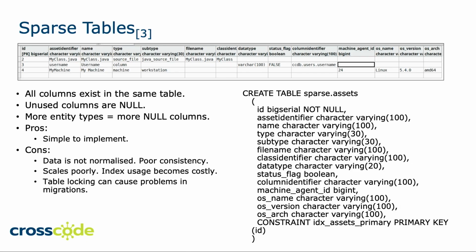Up first, we have sparse tables. And this is an example of a sparse table at the top of this slide. What we can see here, let's take a look. We have definitions that are common across all entities. We have asset identifiers, names, types, and subtypes. But then we have additional fields that only relate to the particular type of entity that that record is handling.